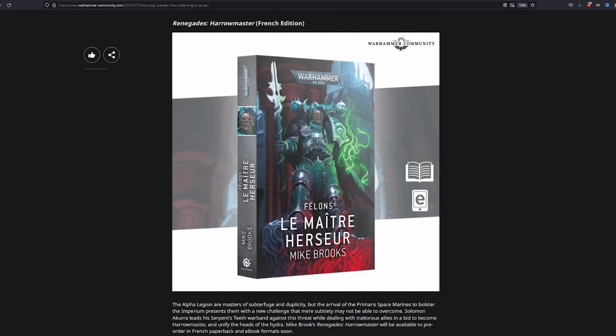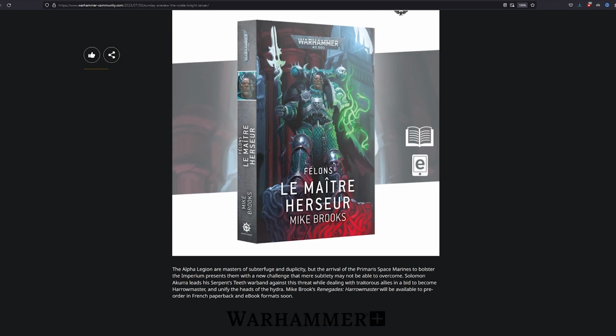We've got Renegades Harrowmaster, French edition. The Alpha Legion are masters of subterfuge and duplicity, but the arrival of the Primaris Space Marines to bolster the Imperium presents them with a new challenge that mere subtlety may not be able to overcome. Solomon Akura leads his Serpent's Teeth warband against this threat while dealing with traitorous allies in a bid to become Harrowmaster and unify the heads of the Hydra. Mike Brooks' Renegades Harrowmaster will be available to pre-order in French, paperback, and ebook formats soon.